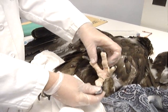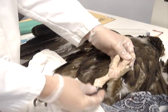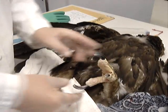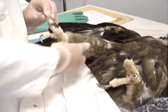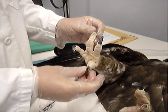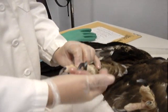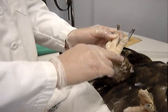Okay, so we finished coping this foot here, and we have very good nail length, very good nail growth, a very, very strong foot. This is the foot where the surgical repair is, where the fusion is, and again, we have very good musculature. We're going to cope the nails just a little bit, but very nice straight nail growth. Looking very good, very nice foot.